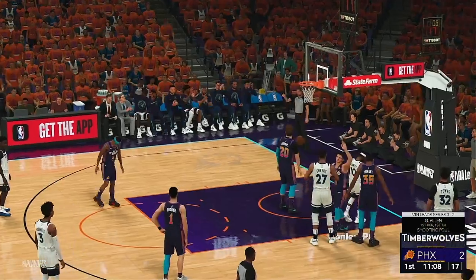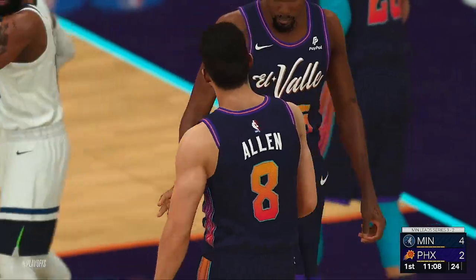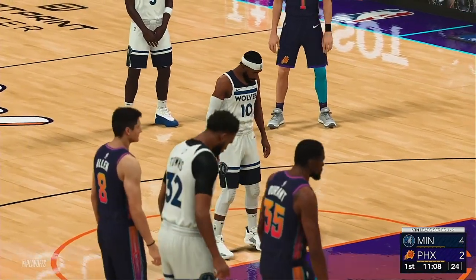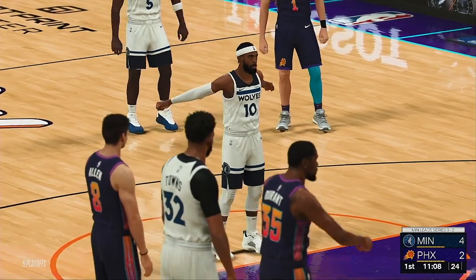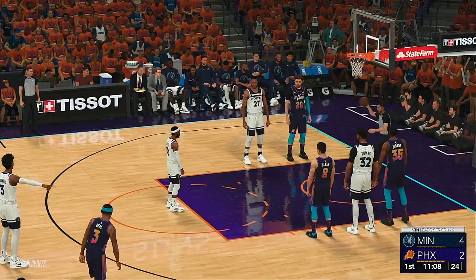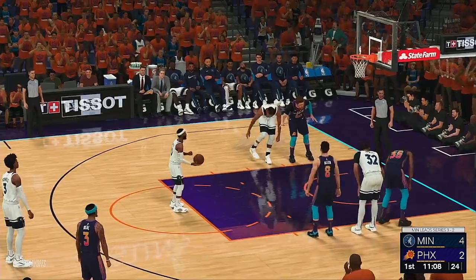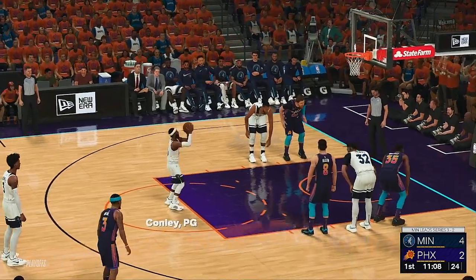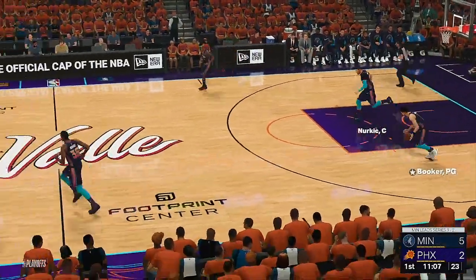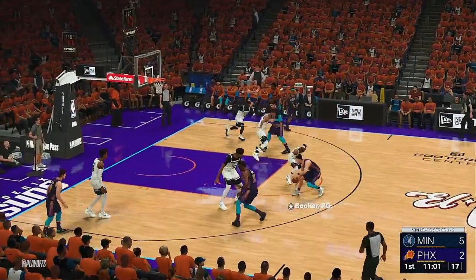Conley. Whistle blows. Bucket is good. And he'll have a chance at the line to make it a three-point play. You know, kind of odd to see a lefty in today's game. But Conley's a player you have to anticipate properly, or he'll use your mistake to get the and-one. And just about a minute into the first quarter.